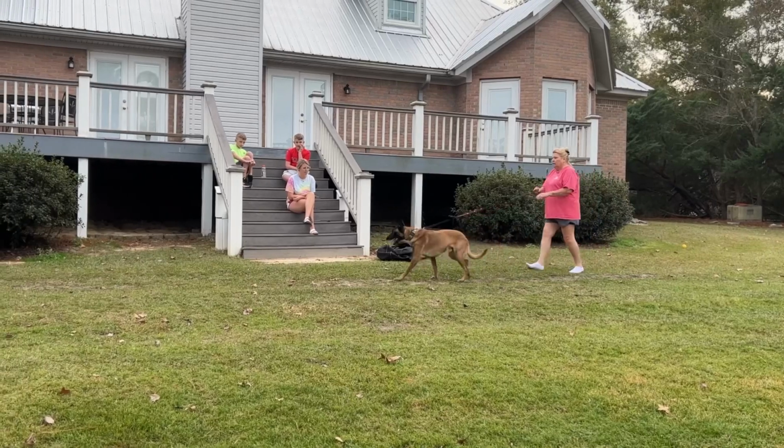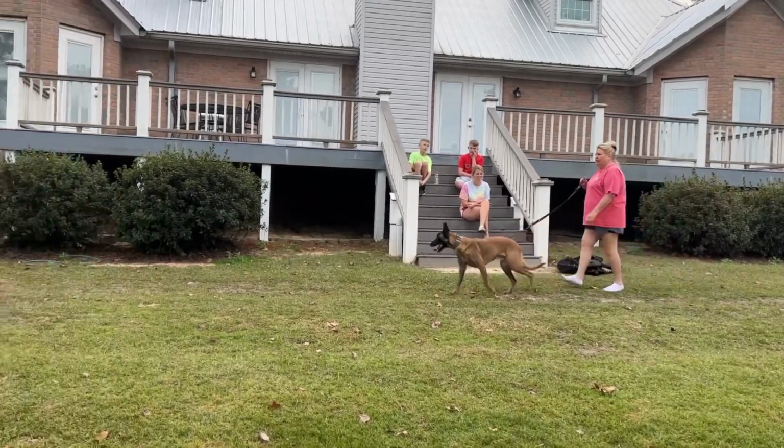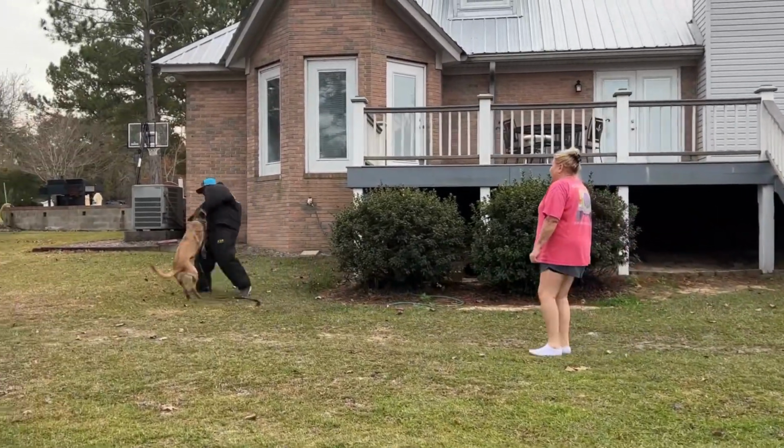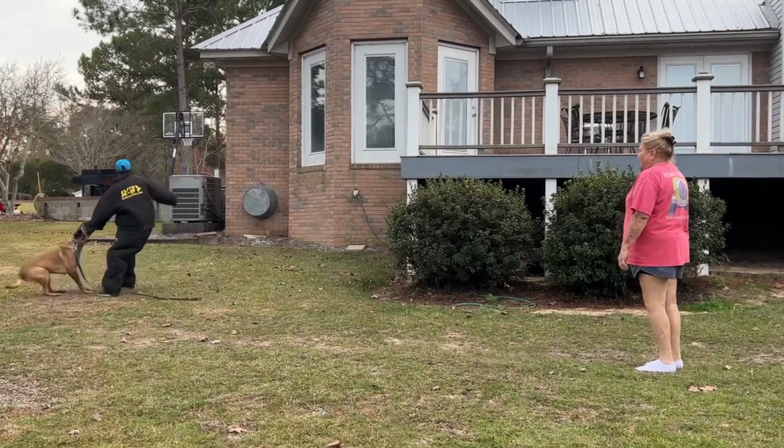How do you feel now about him as far as protection with the children? I feel great. He's more laid back now. You can see he's not as jittery or jumpy. He's just accustomed to the family life now, so to speak. He's doing good.